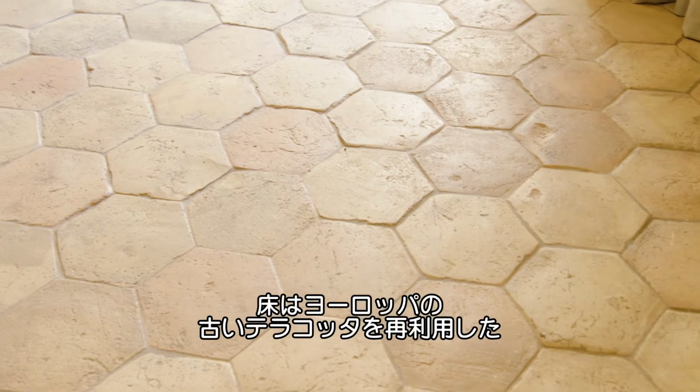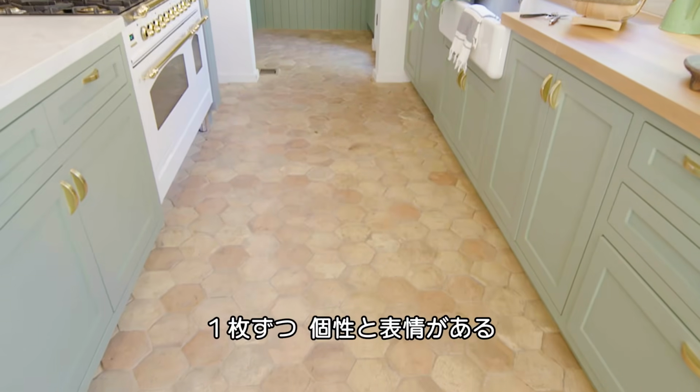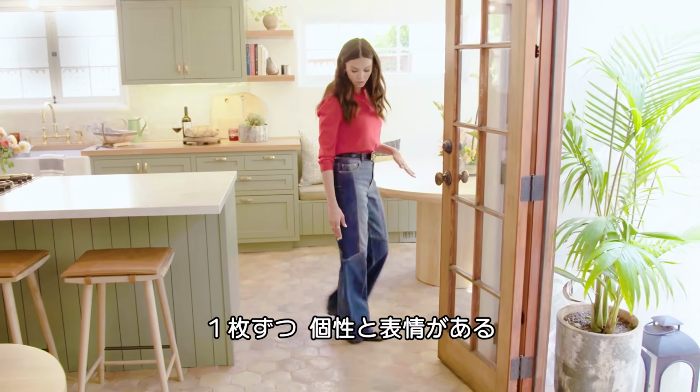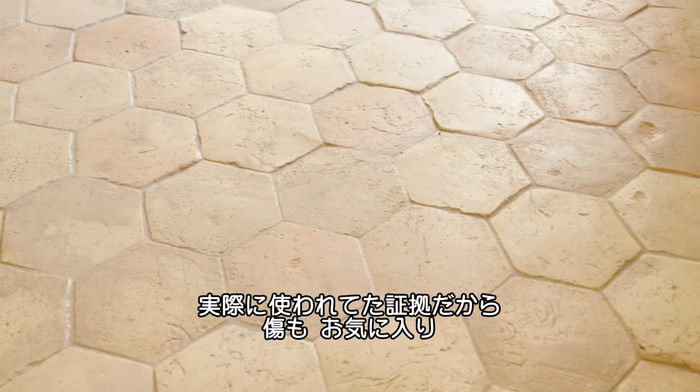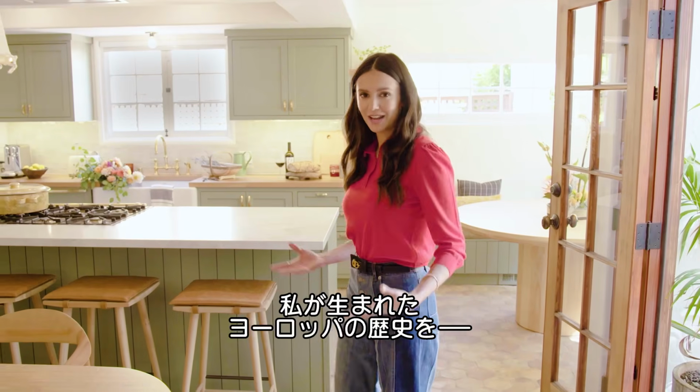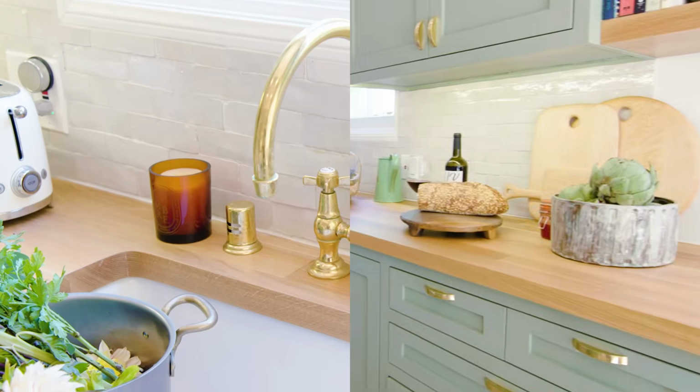So we got these reclaimed terracotta tiles from Europe that are all unique. They're textured. Some have a lot of imperfections, which I kind of love. Like, it's been lived in, and it feels European. And I'm from Europe, so I wanted to also bring in my heritage a little bit.